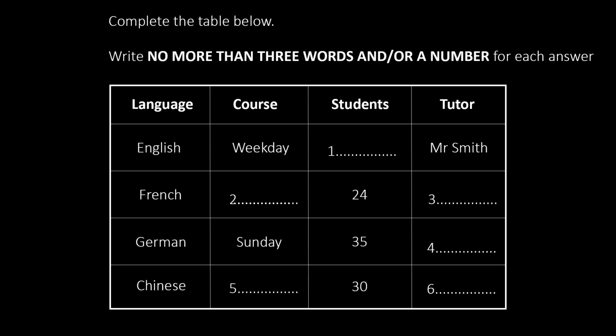They'll go in the sequence, of course, like English, this course, students, and tutor, and then French. So you understand what I'm trying to say here. The sequence will be maintained in this way, like going through rows and columns, right? And while listening, you have to write in the question paper. This is what I'm showing you on a screen. There you'll have the question paper provided to you. Okay, this is called table completion.